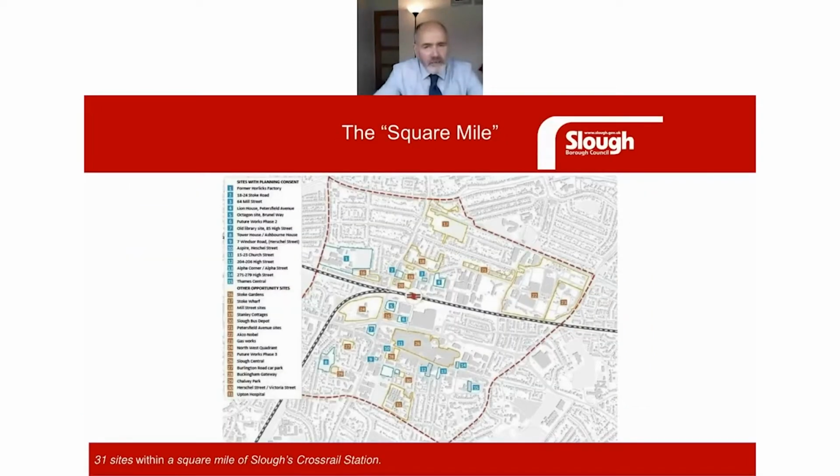As part of the Regeneration Framework Master Plan, we were keen to keep quite a tight brief or scope. So we introduced the concept of the square mile. And I know you're looking at that just now. It doesn't look exactly square, and it's probably not exactly a square mile in every direction. But the key thing is that we have a red dotted line, which is roughly 1 mile in every direction from the new, emerging Crossrail station.